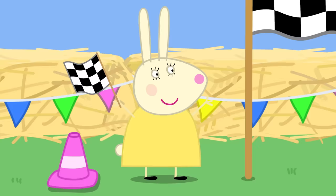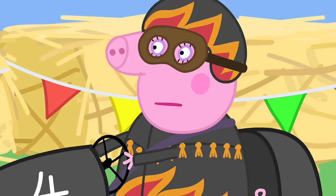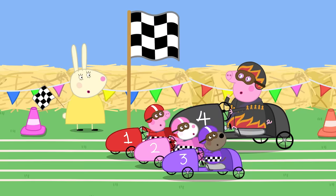Time's up! Well done, everybody! Hooray! But the go-kart race has finished. Oh. Peppa and her friends love racing go-karts.